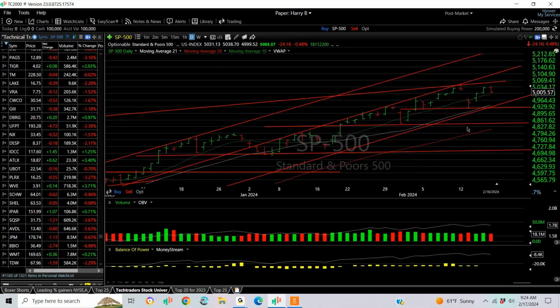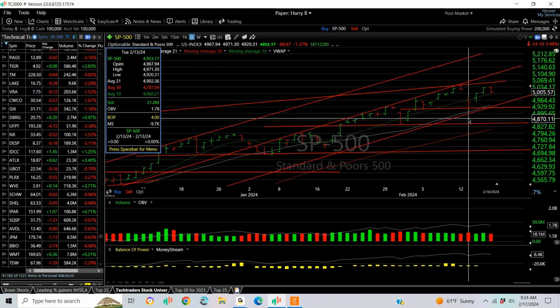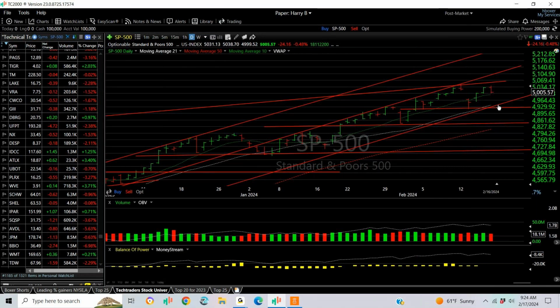Bottom line is on support. This line right here is key for me. It's also a moving average support. So keep an eye on the 4,900 area. 4,920 is key first support. We take that out, we have a good shot at 4,850, 4,860, and maybe a little less down here, and there, 4,825, 4,830 where the moving average is.